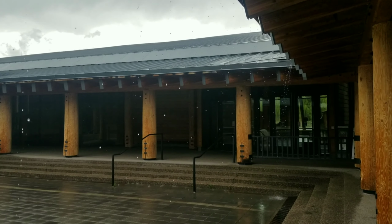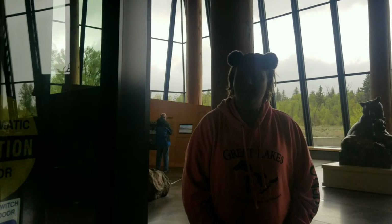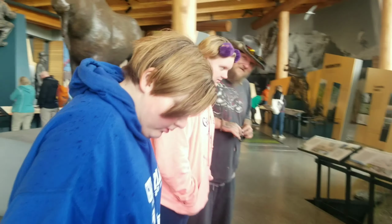Grand Teton National Park is an amazing place with an extreme climate, dramatic scenery, and diverse wildlife, all of which presents a wonderful educational opportunity for our kids.